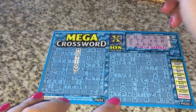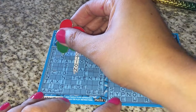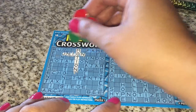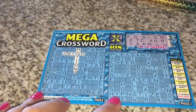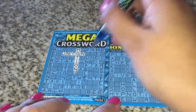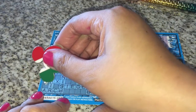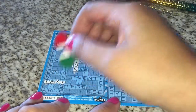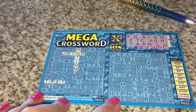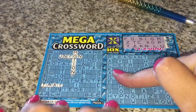Loving the motion. What about union? U-N-I-O-N. Okay, we got union. We got our money back, which is always a blessing. What about rotation? No R's. Taxi? T-A-X-I. All right. We got 3 words. What about air? A-I. No R's. So we got $10. All right, we doubled our money and we got another prize and we got a multiplier.